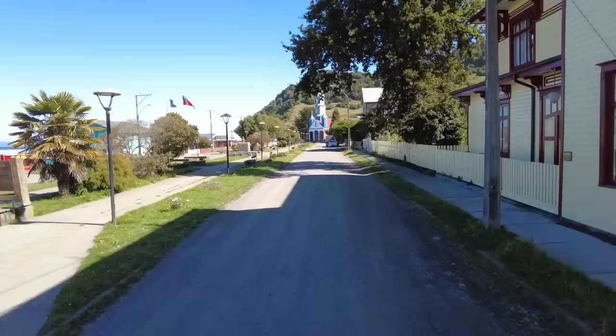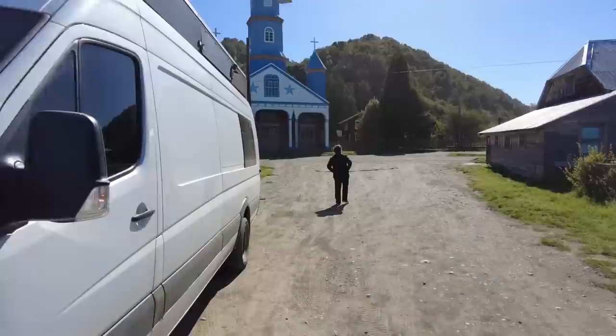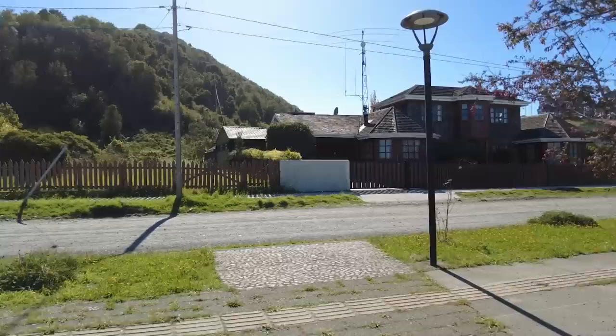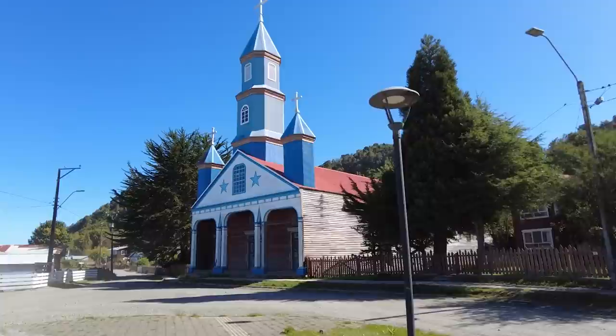All right, the third World Heritage site, Iglesia de Tenon. It was built from 1877 to 1902. They did some work on it in 1920. In 1999, it was declared a National Monument of Chile. And in the year 2000, it received the World Heritage status. And I think it's my favorite. It's got the blue stars, the white front, three crosses. Yeah, this one's my favorite.